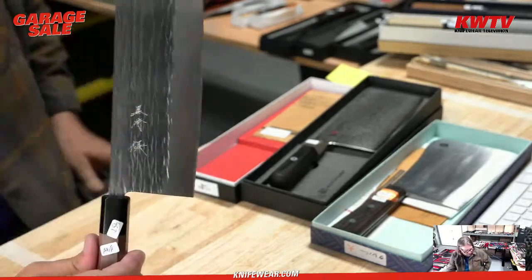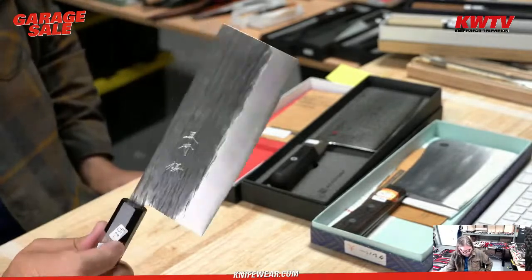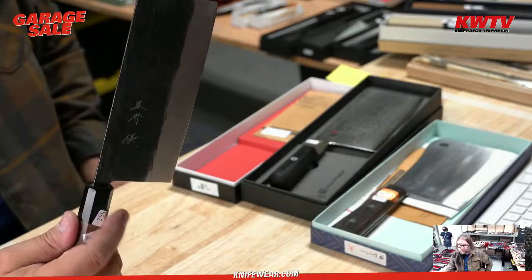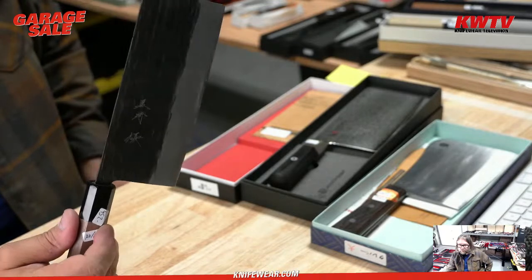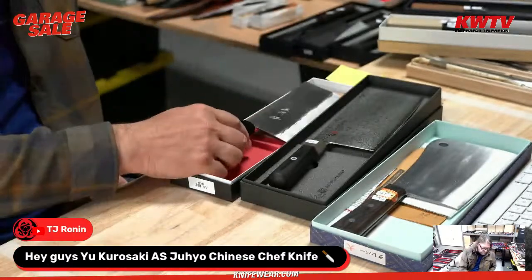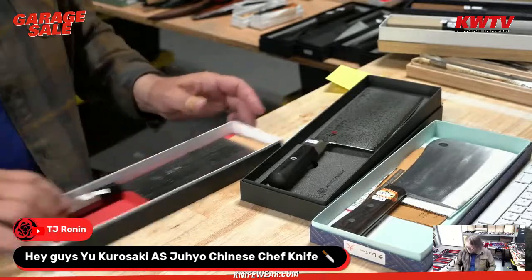It's $452. A Chinese chef's knife, as we call it. It might be called chukabocho on the website. Does anyone know what this one's called on the website, Nathan? Is that called a chukabocho there? I think so. TJ Ronan wanted to see that one in specific. Well, there you go, TJ. TJ out in the UK, I believe, right?